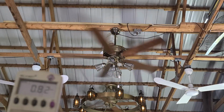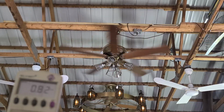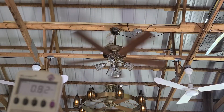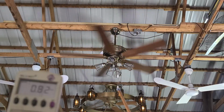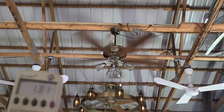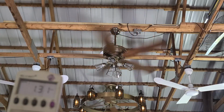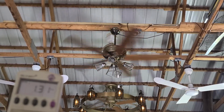Reach. Nope. Oh dear. This is the worst day of my life. Bye, fan stick. A little bit higher, 1.31. Fan stick, the solution to all our problems. You're damn right.